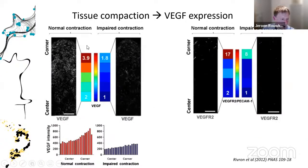Now, in the end, we find out that a lot of this is connected with VEGF signaling. In the sharp corners, we see a lot more expression of VEGF than in the middle, and this is probably VEGF secretion by the MSCs in the systems. We also see more expression of the VEGF receptor in the corners than in the centers, and this is most likely in the endothelial cells.